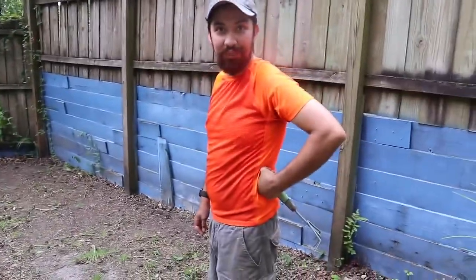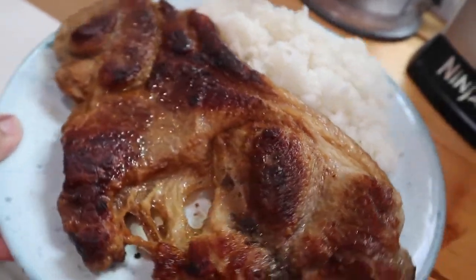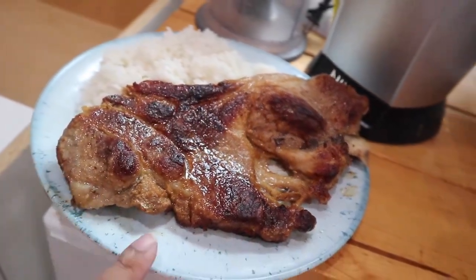Okay, oh, but I'm cooking. I gotta go. Ooh, yum. Here is the final plate. Look how good that looks. And they are massive. These shoulder steaks, yum.